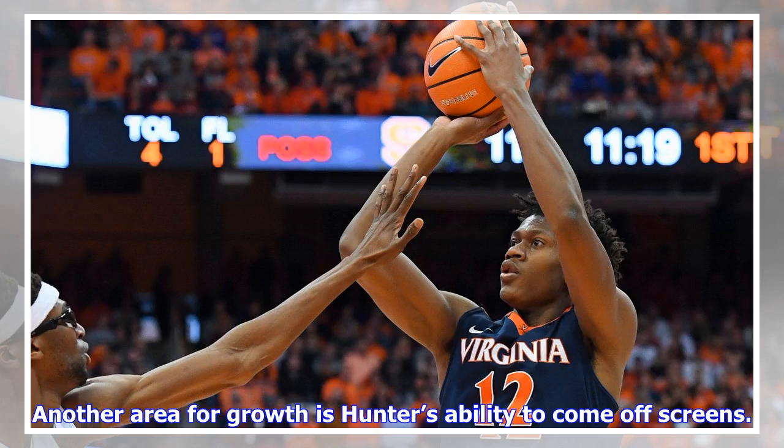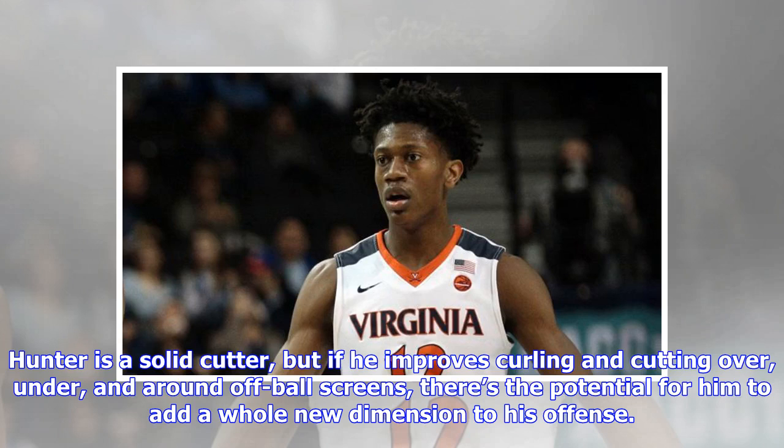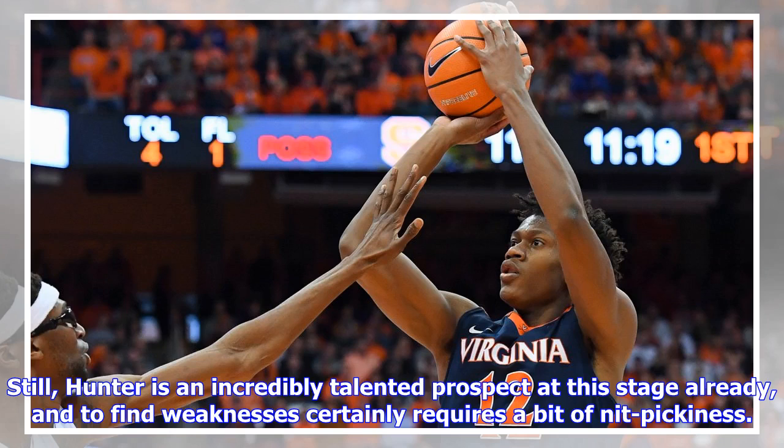Another area for growth is Hunter's ability to come off screens. He mostly shoots his threes off dribble drive kickouts, but I think his mechanical jumper release could be more useful than it already is. Hunter is a solid cutter, but if he improves at curling and cutting over, under, and around off-ball screens, there's the potential for him to add a whole new dimension to his offense. Still, Hunter is an incredibly talented prospect at this stage already, and to find weaknesses certainly requires a bit of nitpickiness.